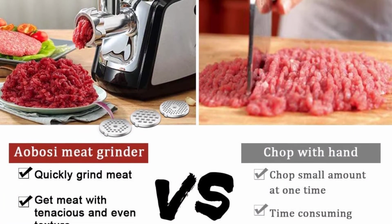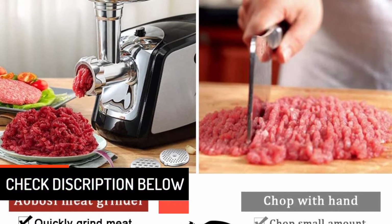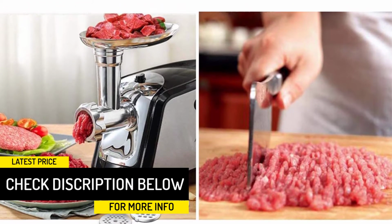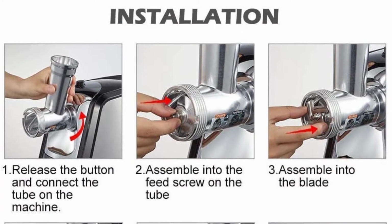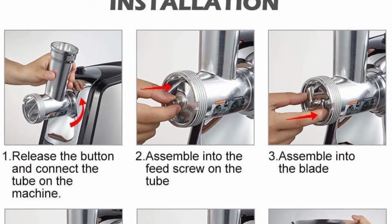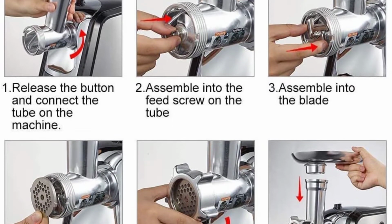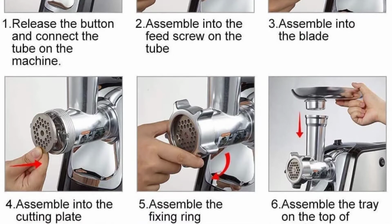The attachments it comes with are nice, with 3 sizes of blade as well as sausage stuffer and kibbeh attachments. It also has a great overload feature. If the machine heats up too much, it shuts off automatically to avoid damage, and won't turn back on until it's cooled off again. This meat grinder is versatile, easy to use, fast, and works for pretty much anything. Overall, a great buy for the relatively low price.